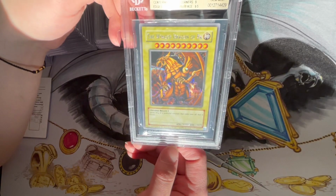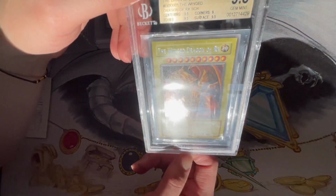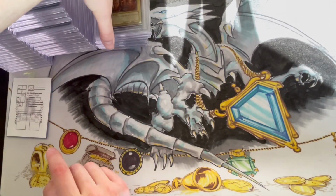Wait, is this the DOD? The DOD, the Dawn of Destiny. So what's the price difference on the DODs and the GBIs? This one's probably half price compared to GBIs. So yeah, that's very cool.